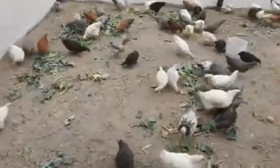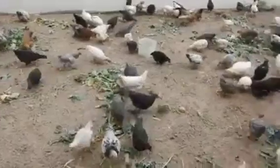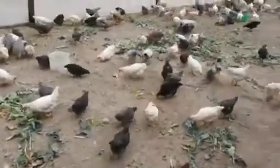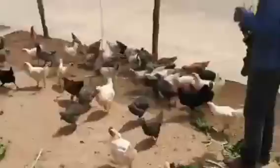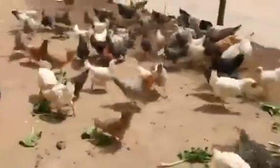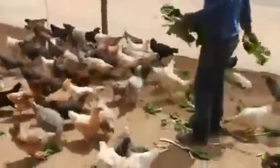Vegetables are rich in vitamins. So when you give your chickens vegetables, you're giving them extra vitamins. Other vegetables, such as spinach, are also rich in calcium, and chickens need calcium to lay eggs.